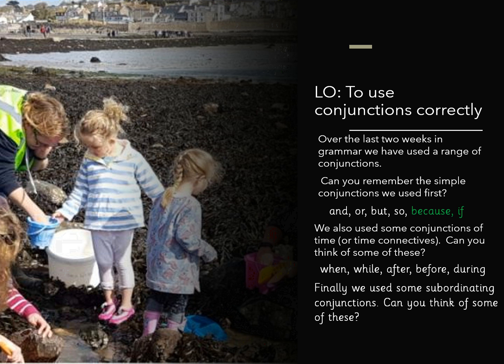And finally, we looked at what are called subordinating conjunctions. Can you think of some of these? These are the last set of conjunctions we used. Here they are: until, although, unless, since, once.